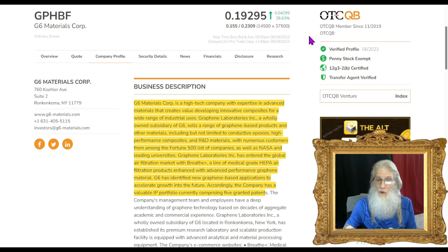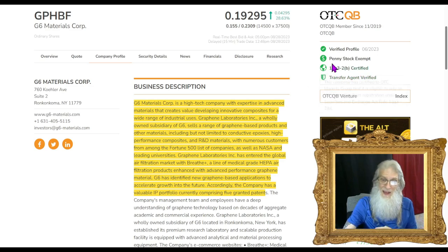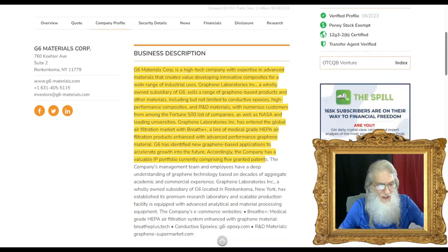They are on the middle tier of the OTC, the QB, so we are getting our financials audited. We've got a verified profile. We've got a transfer agent verified. Looking great. Plus, we've got that bonus of being penny stock exempt. So what is G6 all about?